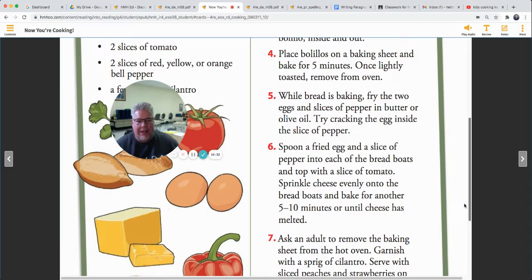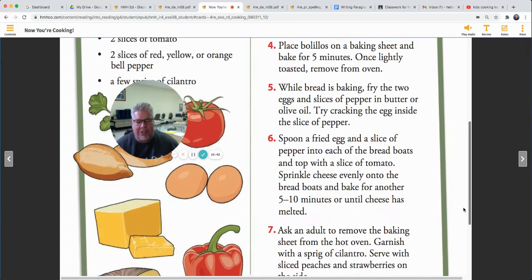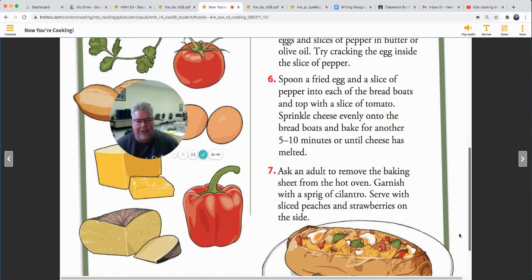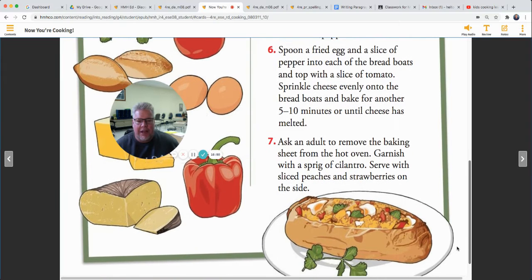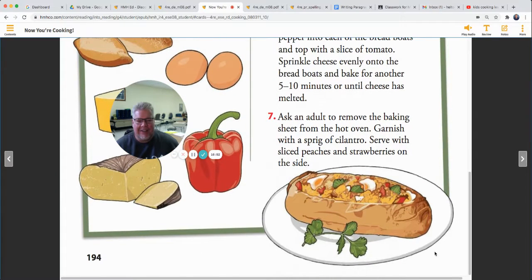Spoon a fried egg and a slice of pepper into each of the bread boats and top with a slice of tomato. Sprinkle cheese evenly onto the bread boats and bake for another 5 to 10 minutes or until the cheese has melted. Ask an adult to remove the baking sheet from the hot oven and garnish with a sprig of cilantro. Serve with sliced peaches and strawberries on the side. And that's what she made for her contest.